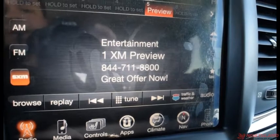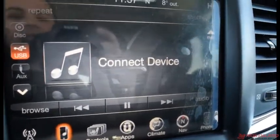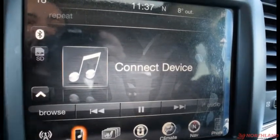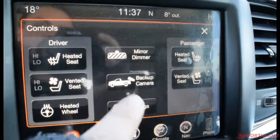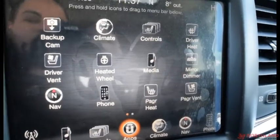You have your media player here, if you do have one hooked up through your disc, USB, an aux cord, Bluetooth, or an SD card. You have your controls here, so you have your heated seats and heated steering wheel, as well as your vented seats for you and your passenger. And you also have your mirror dimmer, backup camera, and your settings. Then you got your apps here if you want to access any of those guys.